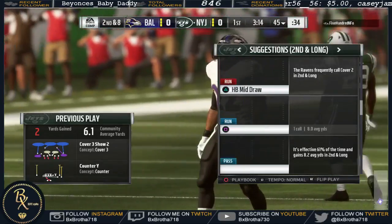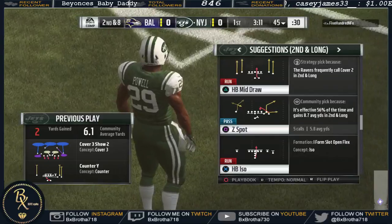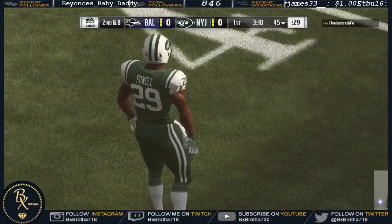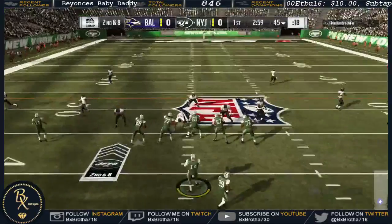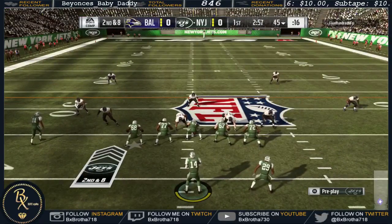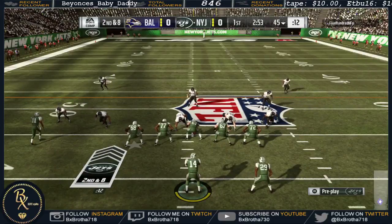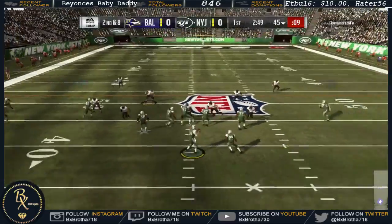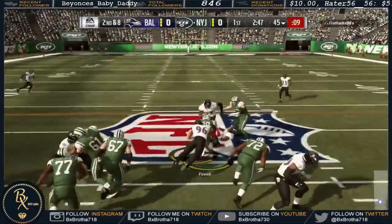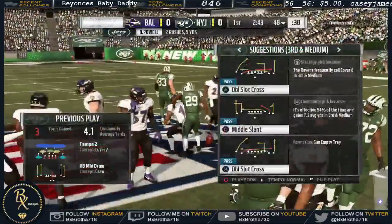Well, that call makes sense because they've been throwing it well on this drive, and once again they show passing formation, showing the shotgun. Then they ran out of it. That's a nice play by them defensively, though, to hold it to a short game. They'll run again. Again, it's Powell. Pushing forward for 3 up to the 48.